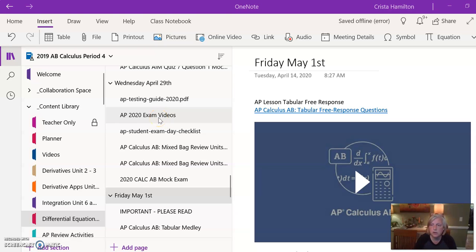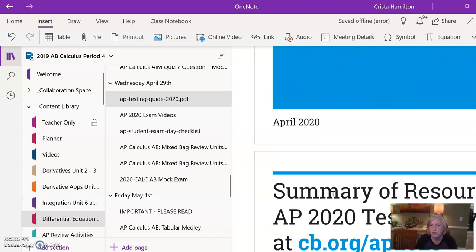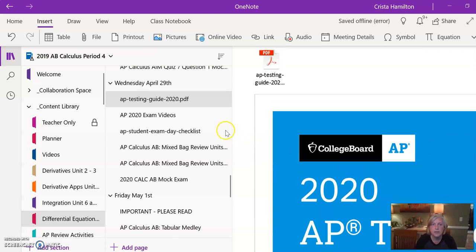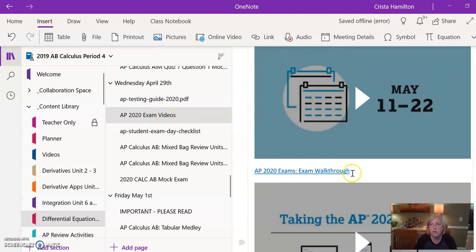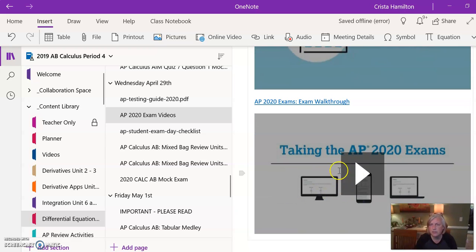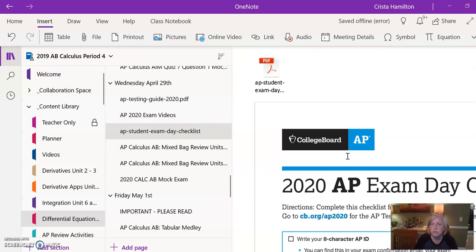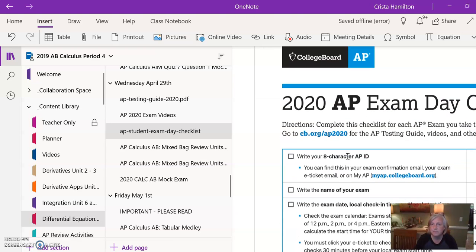There are videos that are going to walk through it, so I linked the guide right here. That's the whole written part of it, so you do want to go ahead and read that. You have your exam videos. The first two are just little overviews, but the third one, on taking the AP 2020 exam, has more information about how the testing day is going to work, so you definitely want to watch that. There is a checklist here that you will complete ahead of time to make sure that you have the materials.